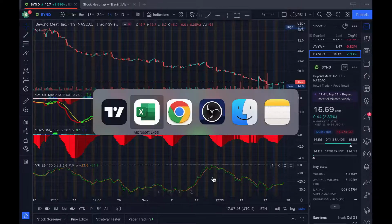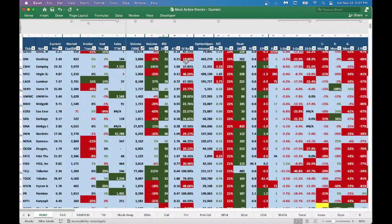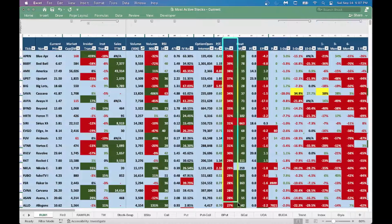All right, so let's go back here into the chart. Look, this is the list with all the high short candidates here, right from the top all the way down, as you can see here. And you might wonder, where do you get this? You could go into my favorite platform, Finviz, to get both short ratio as well as insider transactions and institutional transactions.